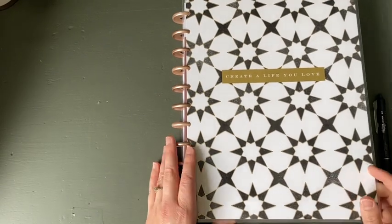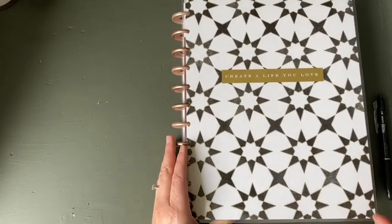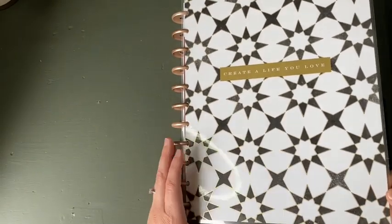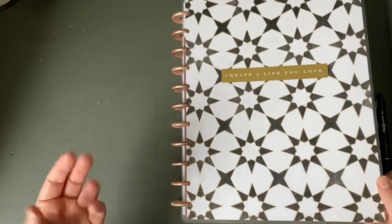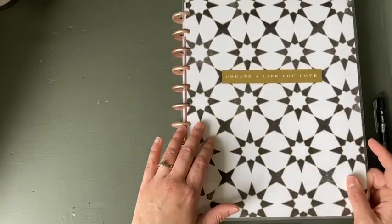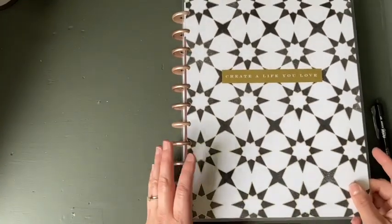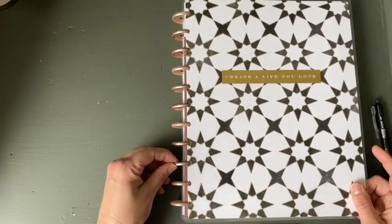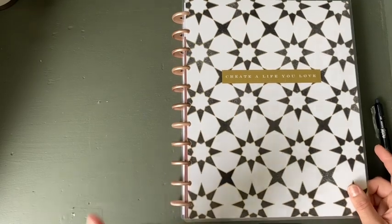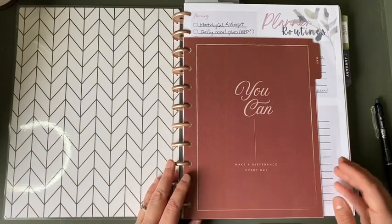There are some beautiful big sized planners out there right now, and I'm tempted to get them just so I can use the covers. With the way I like to make things, you'd think I would figure out how to make planner covers, and I really hope to in the future. But for right now, I love the Happy Planner stuff. And then these are some rose gold discs. I do plan on changing these out to go better with the gold here because I think I have some gold discs. But I really liked the neutralness that this brings.